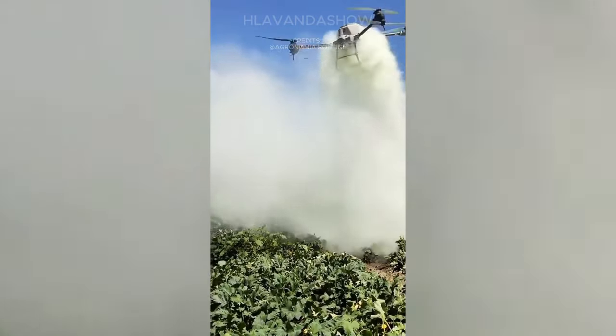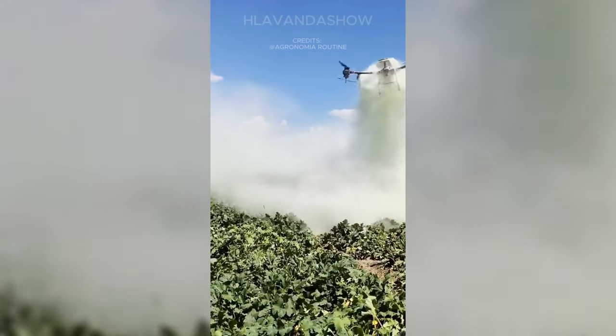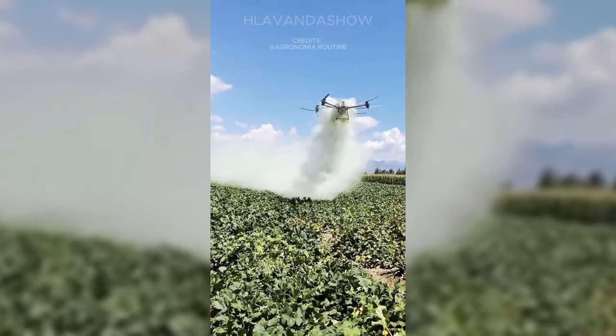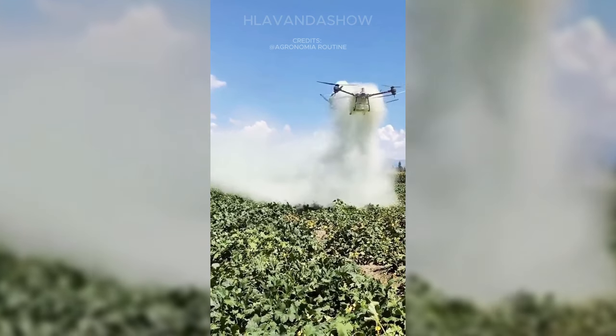Agricultural drones, also known as agro drones, are revolutionizing farming practices worldwide. These high-tech devices are like aerial assistants for farmers, equipped with cameras, sensors, and even spraying mechanisms.